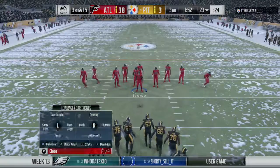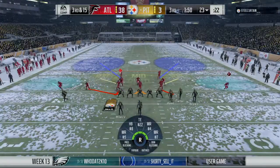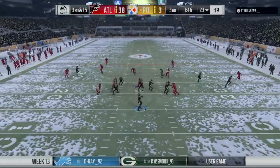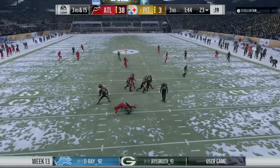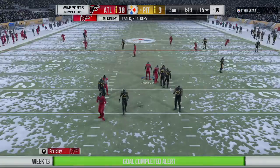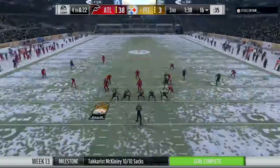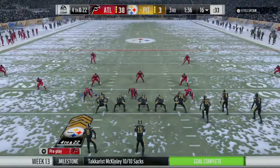The Steelers on 3rd down. They've struggled to the tune of 2 for 8 so far. This will be 3rd and 15. Here's Locke. Under pressure again, and down he goes again. Ted McKinley in there to sack him, and that is 10 for him now on the year.